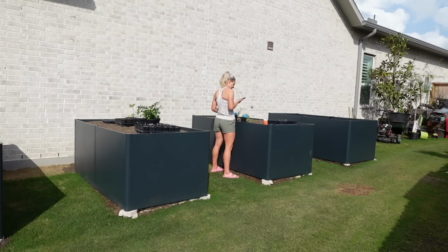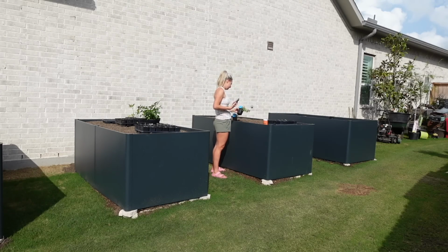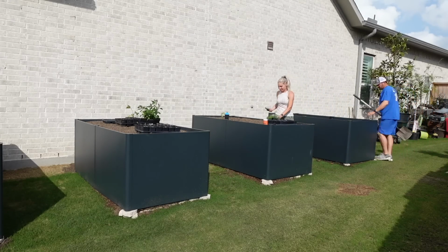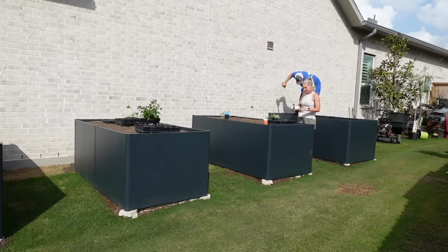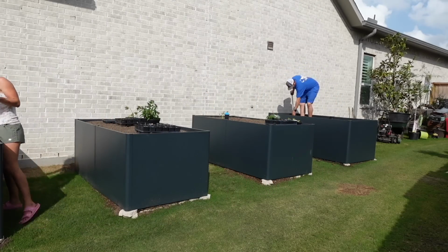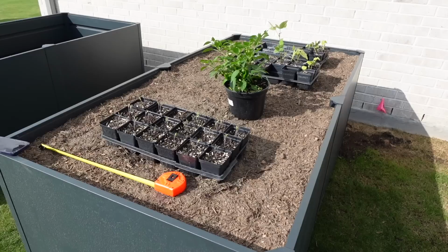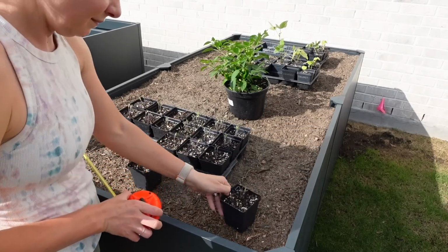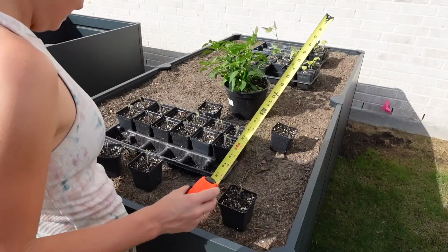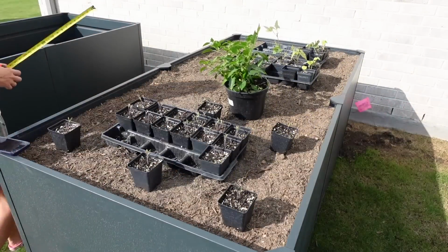But after a few weeks of planting everything, I realized that nothing was really growing. I was either getting really impatient, or I was like, these were growing great when I seeded them, and now that they're in these garden boxes, they're not growing and they're turning yellow. So I went to our local garden store to get some more herbs.